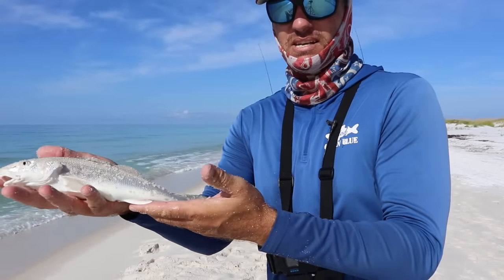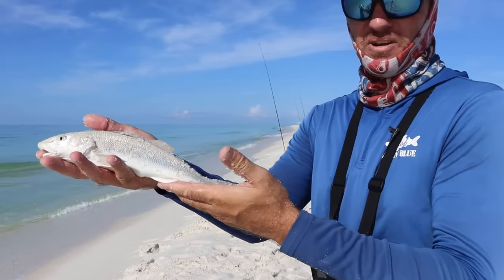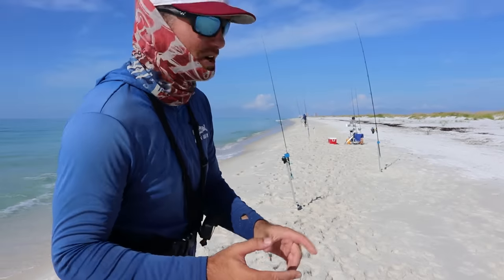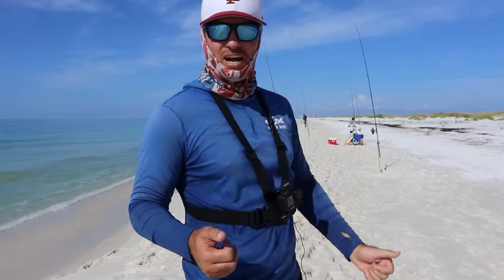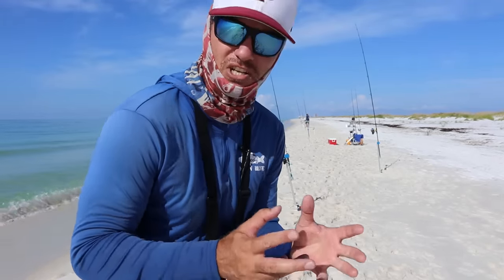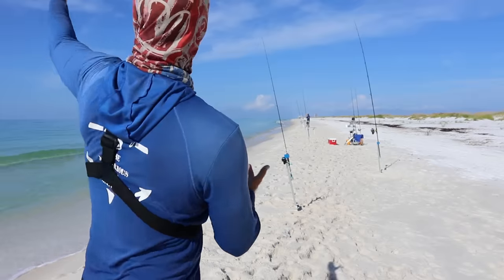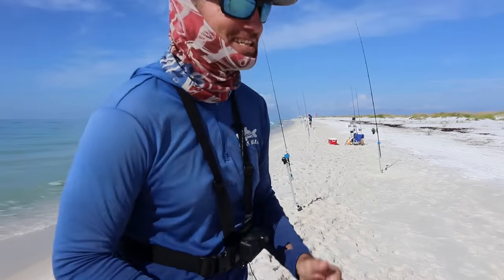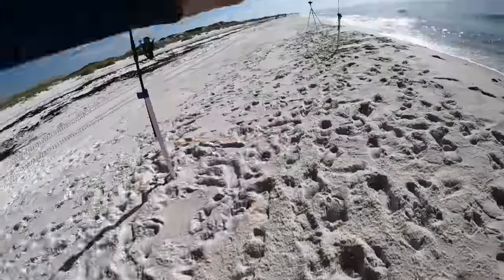They are one of the best tasting fish out here, so don't sleep on these guys if you see them in the surf. That's why it's important to keep the small rods, the mini rods, out, because they have such light line that on a day where it's super clear, they may entice a bite, which that one just did. This little rod just got popped down here.